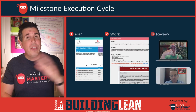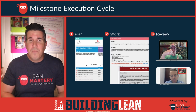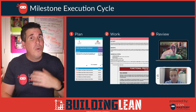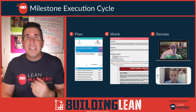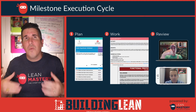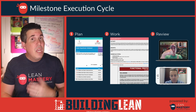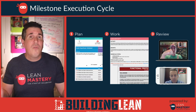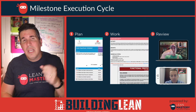And after completing all the activities for a given milestone, you need to schedule time to review your results with an advisor. Your advisor can help you with a fresh pair of eyes to quickly analyze whether you have correctly validated your scale hypothesis or not. In this last step of your execution cycle, you need to evaluate whether your idea suffers from a fatal flaw related to your scale assumption. If you have advisors who are well-versed in lean methodologies, then they should be able to help you perform this analysis. And if not, you can contact myself or Shafiq to help with this.